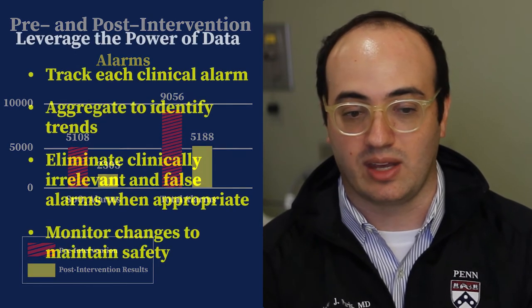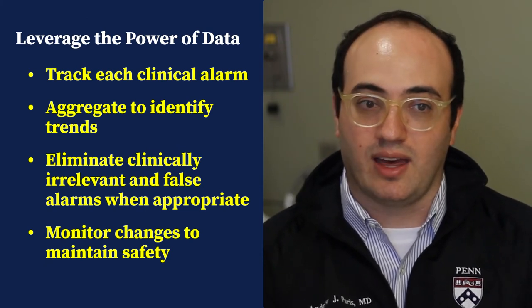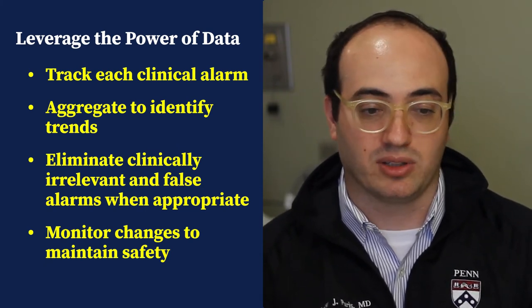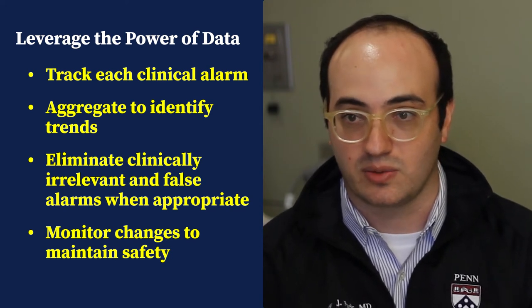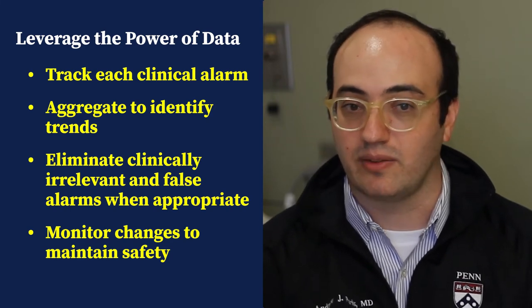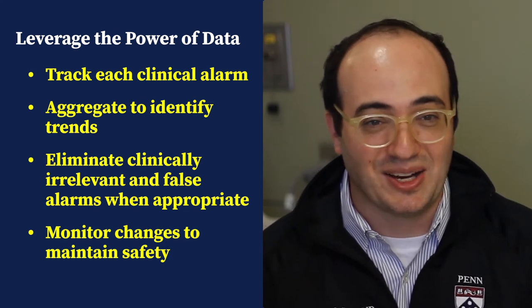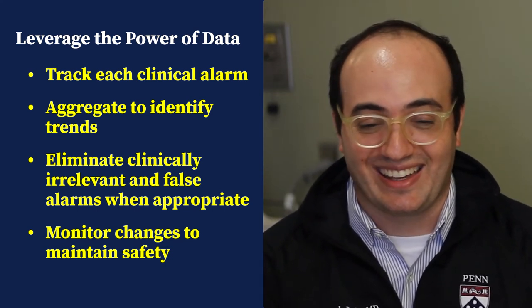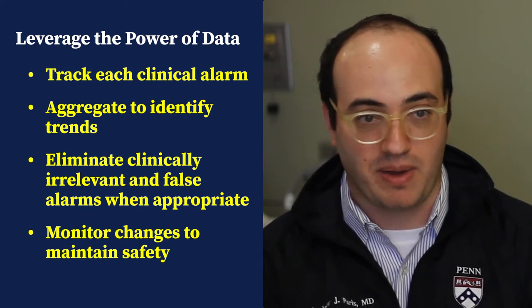And then the idea of changing our set point and then being able to do it in a safe way and then monitor for its effectiveness was very appealing. I think that the research-based aspect of it, the empiric-based aspect, being able to do it in a scientific way was a very powerful approach.